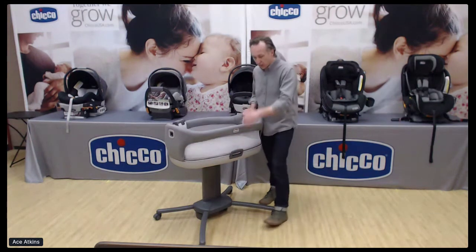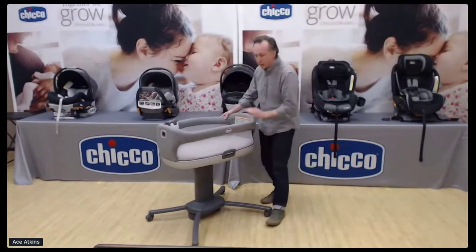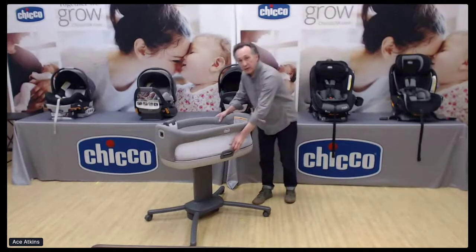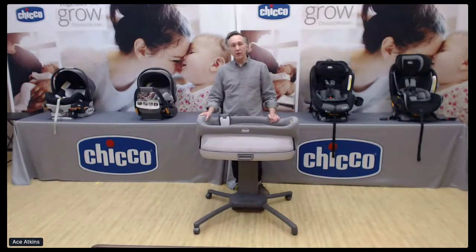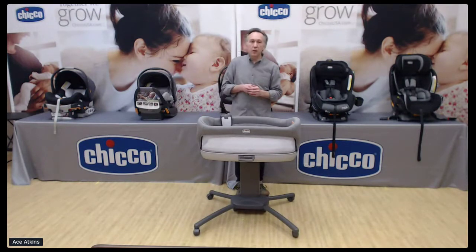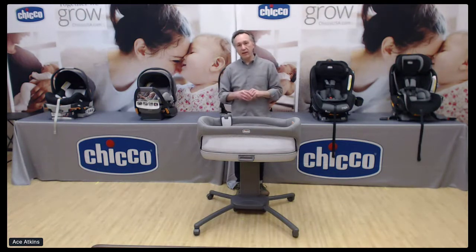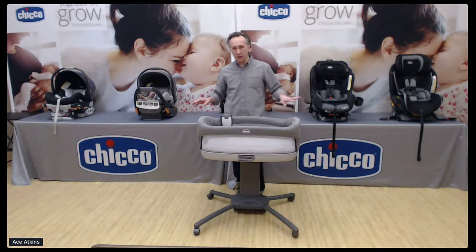Electronics, okay. So you can use it as a bassinet, and then when the baby gets to 20 pounds, about 5 months or so, you want to stop using the bassinet. That's because the baby will be able to roll and maybe push up on their hands and knees and grab the sides and maybe pull themselves out. So you want to stop using the product as a bassinet.